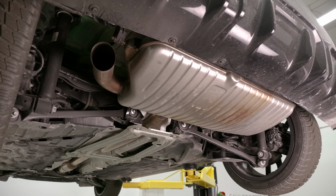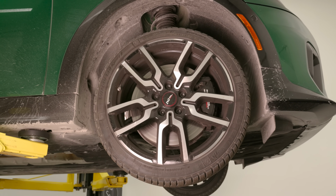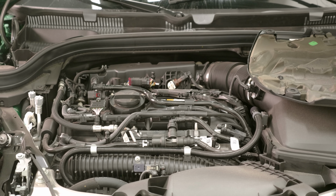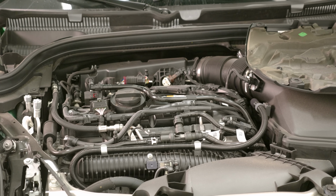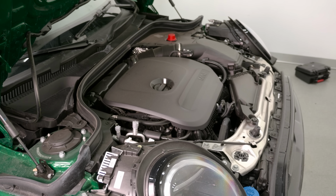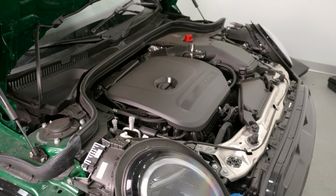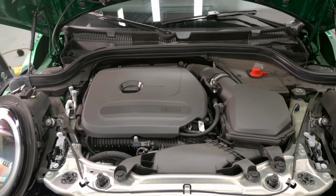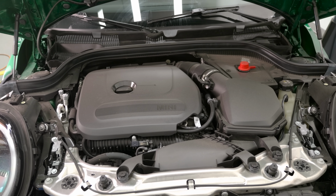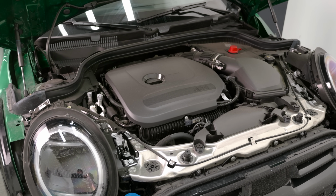The base Cooper makes around 160 horsepower and 180-ish foot-pounds of torque. It's good for 0 to 60 in the high sevens, like 7.7. This Cooper S makes 201 horsepower and just under 230 foot-pounds of torque. It's good for 0 to 60 in the low sixes, like 6.3, 6.2 range. And of course, the John Cooper Works still exists. It makes 228 horsepower and 280 foot-pounds of torque.